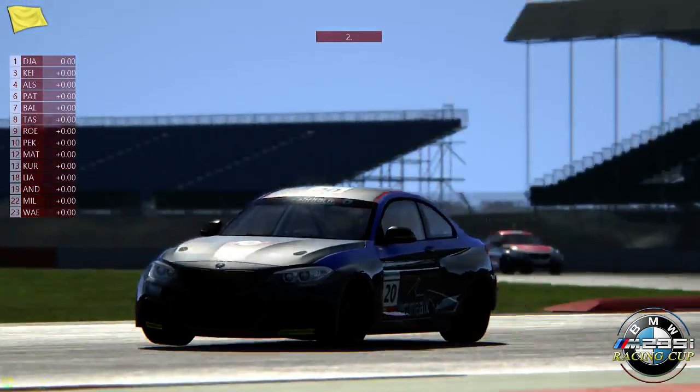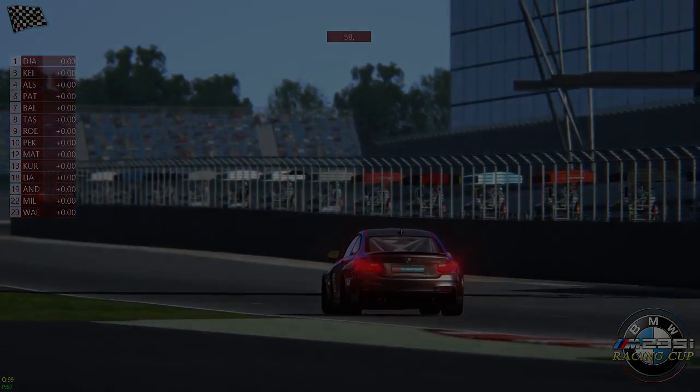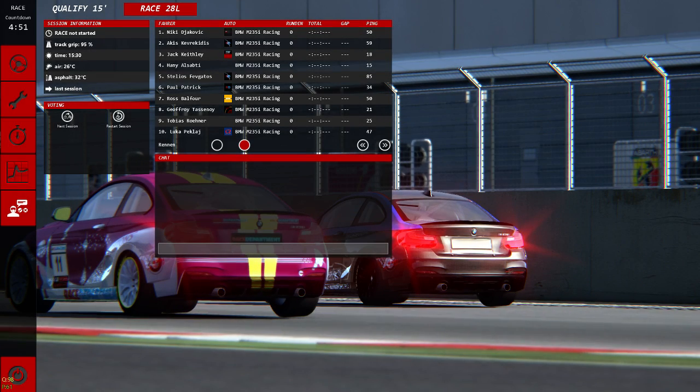1:11.425, and that is good enough to get the provisional pole by 3/1000ths of a second as the session winds down. Nicky Jakovic is going to the pole position with a lap time of 1:11.425 on his last attempt. That was absolutely impressive stuff to watch.